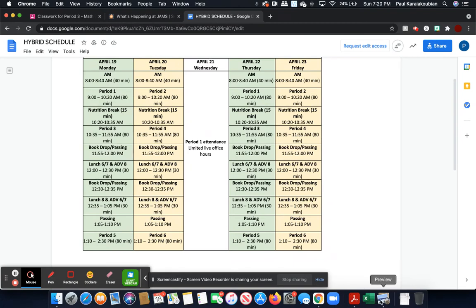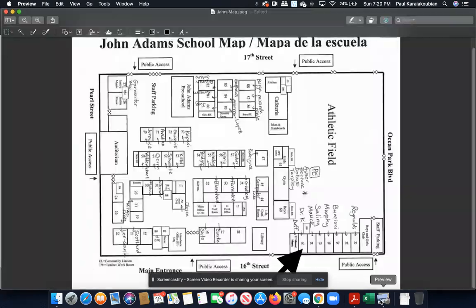The last thing I want to cover is, where is Dr. K's classroom? Well, I know that the majority of students usually come in from the main entrance, which is at the bottom. If you see where the athletic field is on the right, below that is the 90s. There's a small little arrow pointing to my classroom, which is room 93. It says Dr. K right above it. That is where my classroom is, okay?